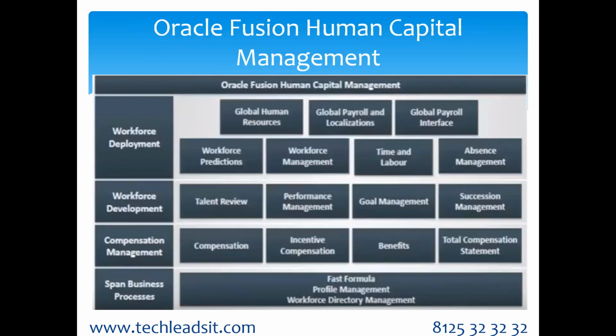And to maintain all these, we have other functionalities called fast formulas that help in payroll calculations, and profile management as part of talent management, that is employee profile management, and workforce directory management. So we have a list of employees where the employees' personal data can be shared with others. Very few, where the data is not private: the employee name, employee department, organization, or the employee contact information. Those kinds of things are in workforce directory management.